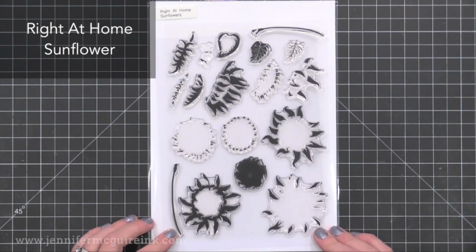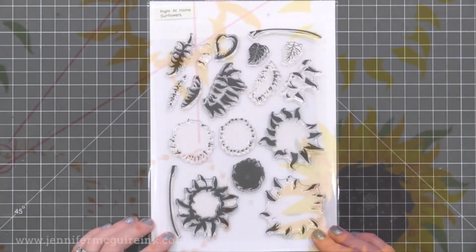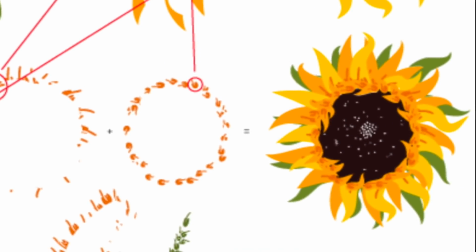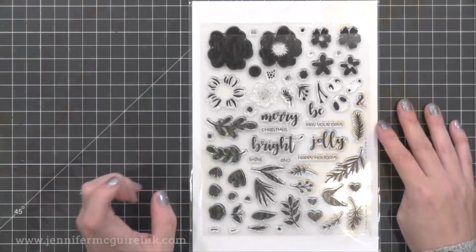Next, we have the Right at Home Sunflower. This creates the most beautiful sunflower. This one is also one that I'm using to create a set of note cards for one of my daughter's teachers because I heard she loves sunflowers. It creates a beautiful, realistic flower. Here's the key from Right at Home so you can see what it looks like because I haven't finished my projects yet. Really gives a lot of detail to it so you can create something that looks very dimensional.